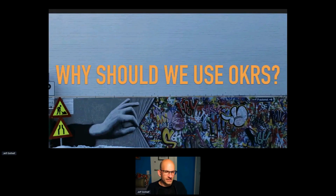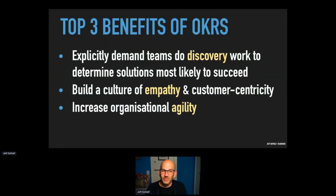We do significantly enhance the conversation around OKRs in the book itself. And why do we do that? We do that because if OKRs are done correctly, and we talk specifically about how to do OKRs, they explicitly demand that the teams do discovery work, that they do Lean UX work. And so perhaps it's self-serving, but teaching folks how to write great OKR statements where the key results are outcomes ensures that those teams do discovery work, ensures that those teams build a deep empathy for their customers, and they build that culture of learning and increase their organizational agility.